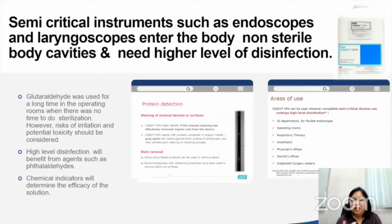I'm sure those in my age group and a little older know about glutaraldehyde, because for the longest time, if you dropped an instrument that you still needed for that surgery, you'd ask somebody to soak it for 30 minutes so you could use it again. But we've shown that glutaraldehyde, although it is safe, has risks for irritation and potential toxicity. So now there's an upgrade, the orthophthalaldehydes. We call it the Cydex OPA.